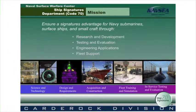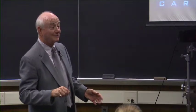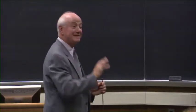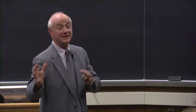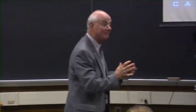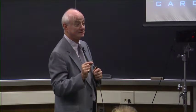Okay, so this is the signatures department at Corrado. Again, their goal in life is to make our systems quieter, less observable. Look smaller, yeah, less observable, radar, talking about radar cross-section, if you will, than the other guys are able to detect. Again, remember, that's why we need to know the other guy's capabilities. That's why you have to have your foot in the intelligence community, because you don't want to make these things quieter or smaller than they have to be, because that costs money, okay?